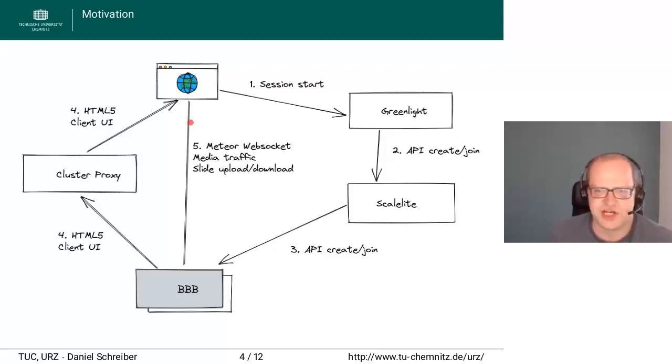For example, it's updating chat, establishing media connections like audio and video, loading slides, and so on.